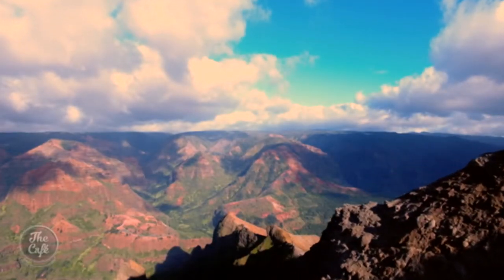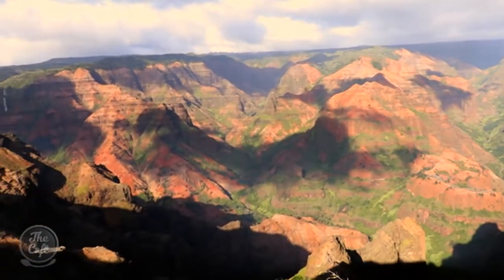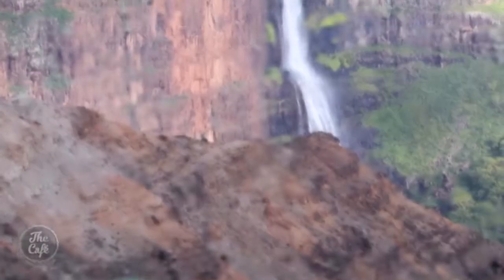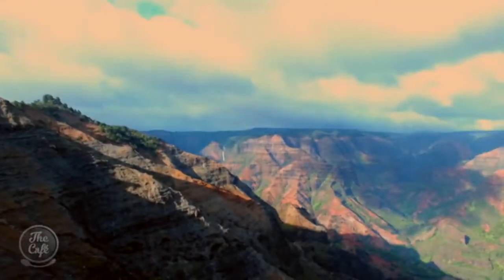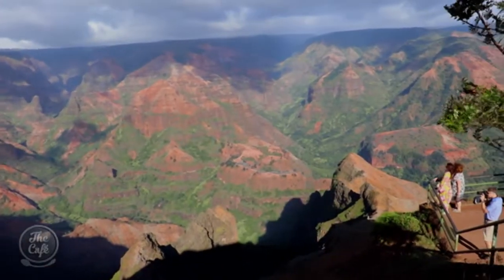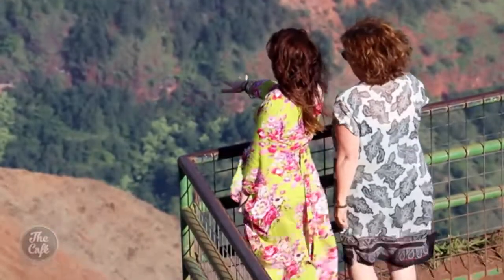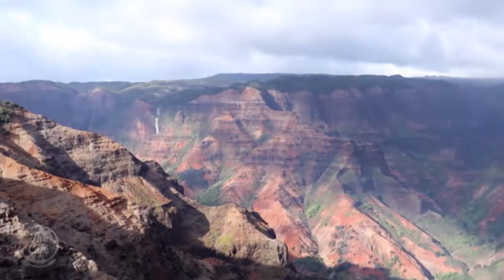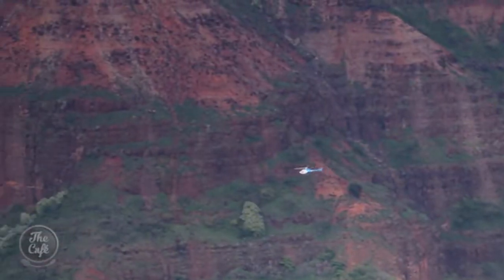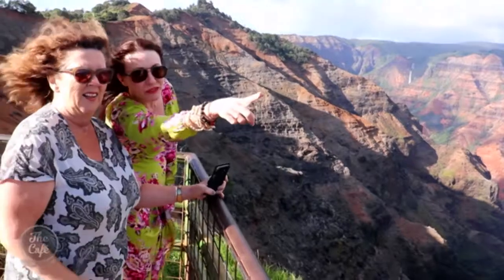On the western side of the island, Waimea Canyon, described as the Grand Canyon of the Pacific. Although not as big or as old, this is a geological giant that shouldn't be missed. The canyon stretches 22 kilometres. It's more than 1.5 kilometres wide and more than 1,000 metres deep. Chopper flights are popular and book out a week in advance. There are hiking trails and a great lookout point.